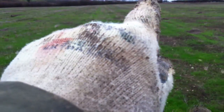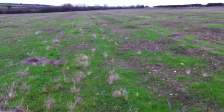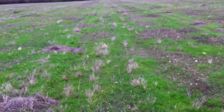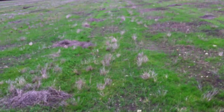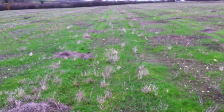On my final run down the field now. Once I get to the end, my car is up there. Time to go home, cup of tea, clean the finds, and then possibly tomorrow try and compile a video. But it's been a good day, thoroughly enjoyed it. Maybe find something down here. If I do, record it, but no buttons, no lead, no recording. But if I don't, see you on the next hunt.